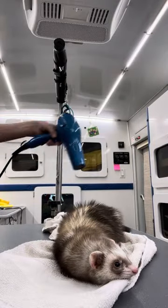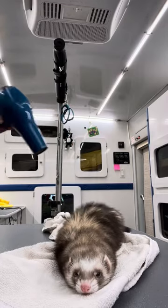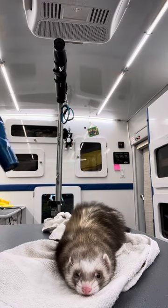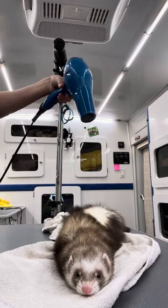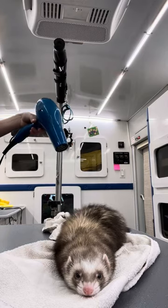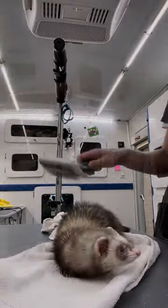He's a very unique little fella and happily lies down and relaxes as he gets dried. I've owned and groomed many ferrets in my lifetime, and Benny's the one and only ferret that I've ever personally met that genuinely loves the dryer. Most ferrets and dogs' least favorite part of grooming is the dryer. This guy is one of a kind.